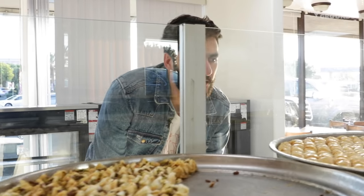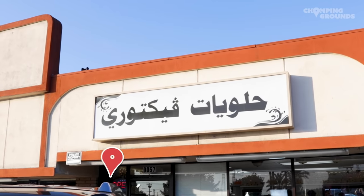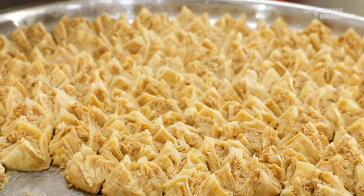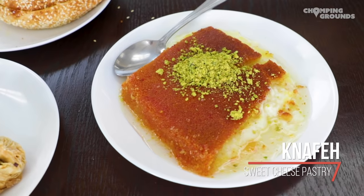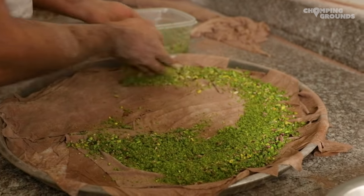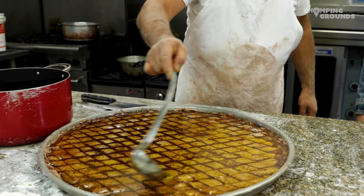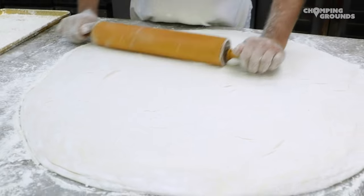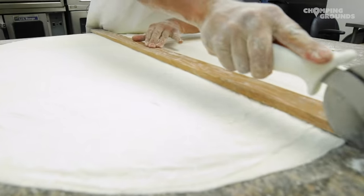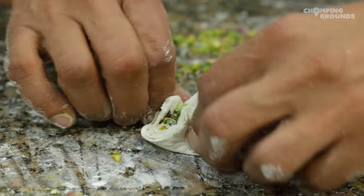Whenever I go to Zanko, I always like to wash down that garlic sauce with some dessert. Victory Sweets has almost every Arabic dessert you could think of, but they specialize in two of my favorites, the knafeh and the baklava. Plus, they do it just like they do in the old country. Lavish, intricate, and with just a little bit of butter. Baklava, to start, is made of thinly rolled layers of dough that get basted in butter and honey, filled with pistachios or cashews, and then baked to perfection.